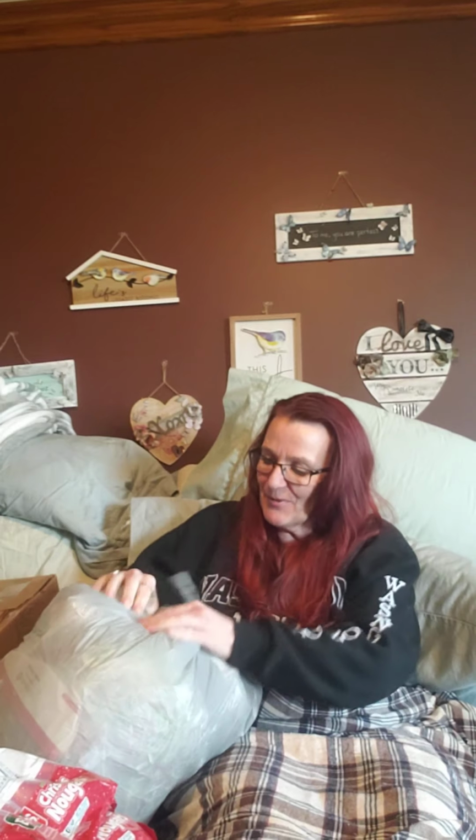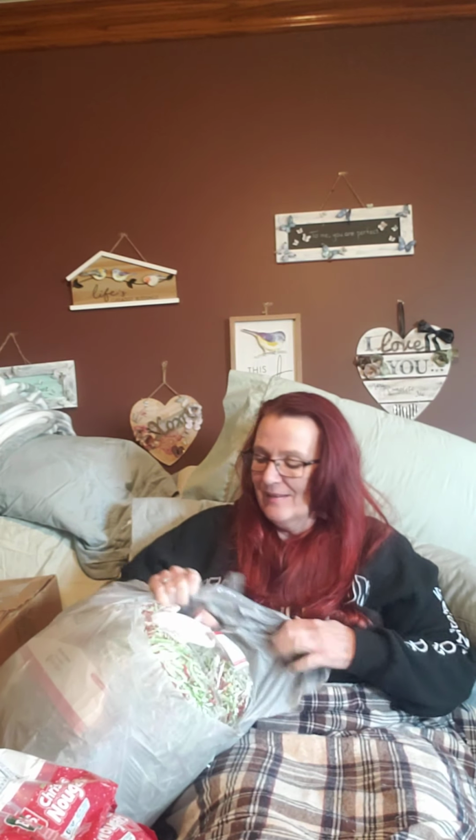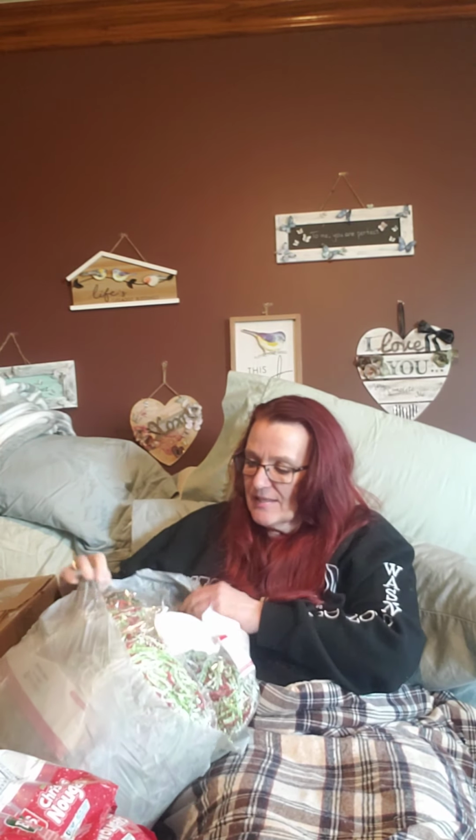And we have another $5 bag. So let's see what's in this one. Oh my goodness, it looks like we have shred. Okay, so we have, oh, this one's open. Definitely don't want to get this everywhere.